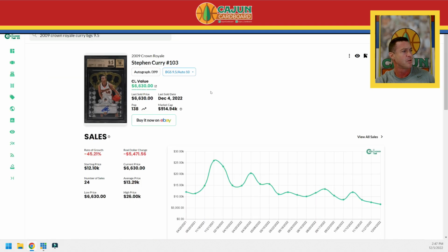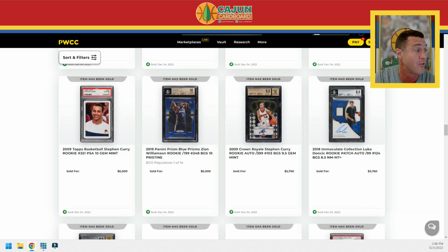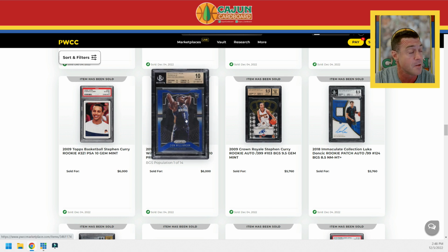I think I've got this one pulled up. I do. Steph's taking a beating despite putting up absolutely ridiculously efficient, astronomical numbers this season. So over the last 2 years, this is the lowest sale of this card in the last 24 sales. The card had hit a high of 26,000 and it sold last night for 5,760.